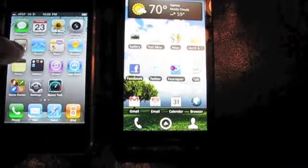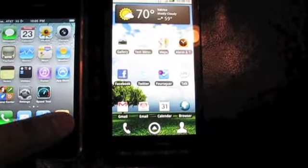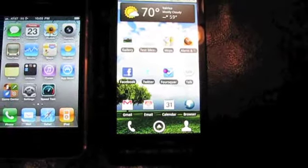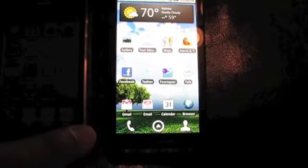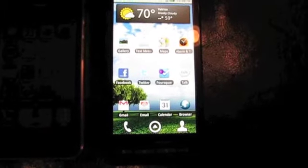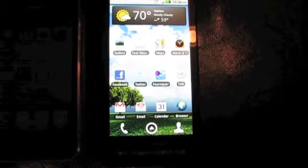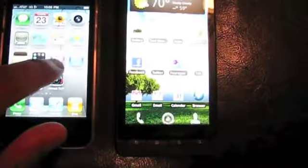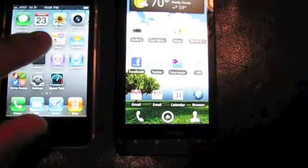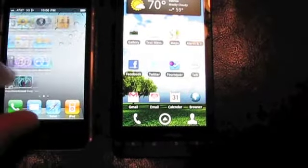I actually had an iPhone first, then I had a DROID, then I had an iPhone 3GS, then a DROID, then an iPhone 4, and now I'm back to the DROID X. I have ADD. I've determined that I have ADD, especially when it comes to gadgets.